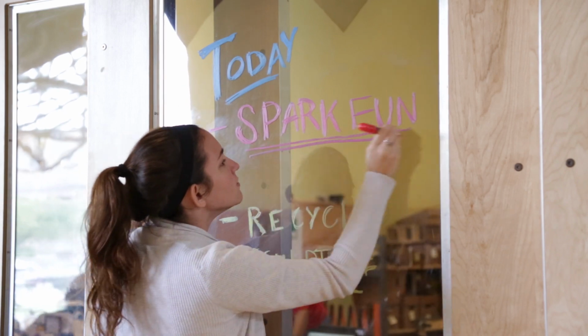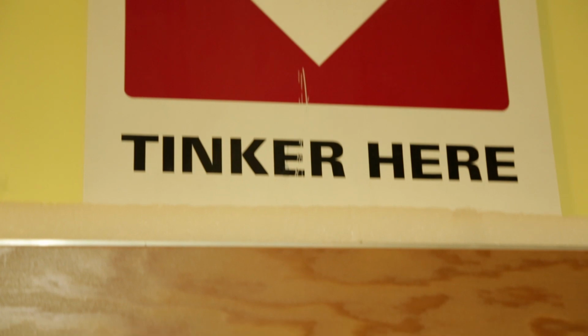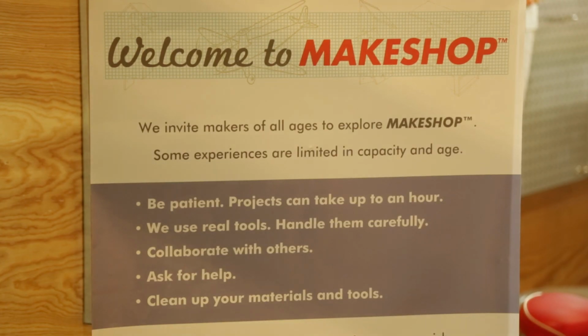Well, the MAKESHOP has really made us think differently about what it means to be a museum and the role of museums in people's lives. We as a group in MAKESHOP have been able to think really critically about the kinds of things that we want to see learners participating in, the learning practices of making here in our space.